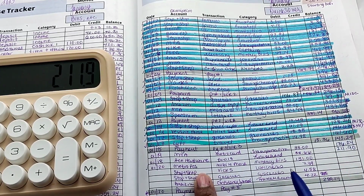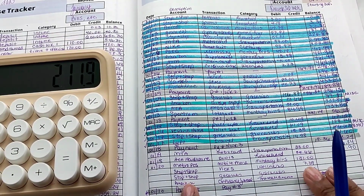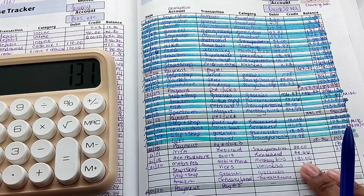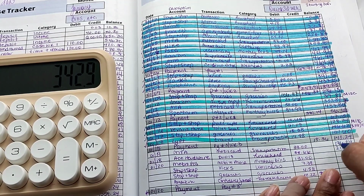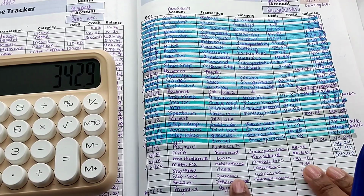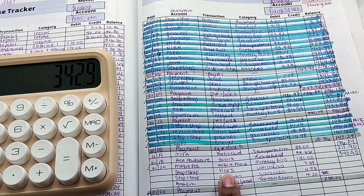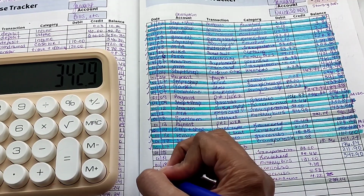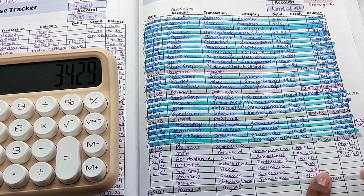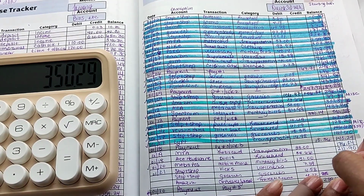And then on the 20th, I paid our cell phone bill. I paid it late. I totally forgot. But they didn't charge any late fee, which was great. And that was $131. So that brought us to $342.90. And then I had to buy some Vicks Vapor Rub for myself. That's coming from Wellness. That charge posted on the 21st for $7.39. And if I add that to the balance, we get to $350.29.